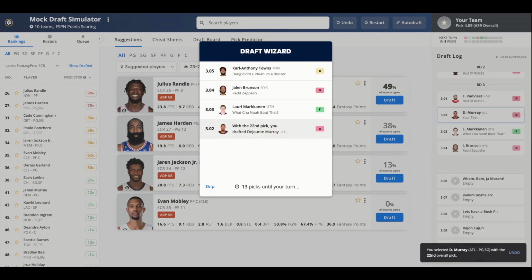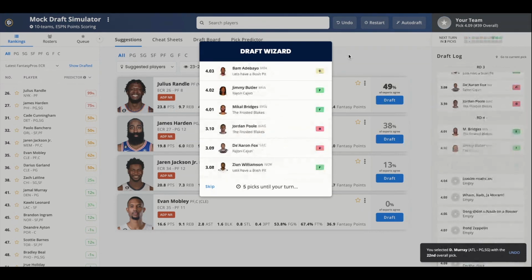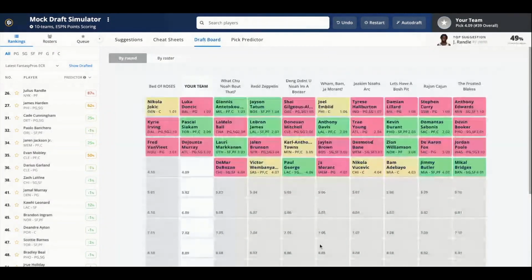We'll do a recap of the next two rounds and check out what we got. So after I drafted Pascal Siakam, Kyrie Irving was off the board. Then Fred VanVleet goes at the 3-1. Dejounte Murray was my next pick. Markkanen, Brunson, Karl-Anthony Towns at the 3-5. Man, he is dropping. Jaylen Brown at the 3-6. Desmond Bane, Zion, Fox at the 3-9. Poole at the 3-10. Mikal Bridges at the 4-1.